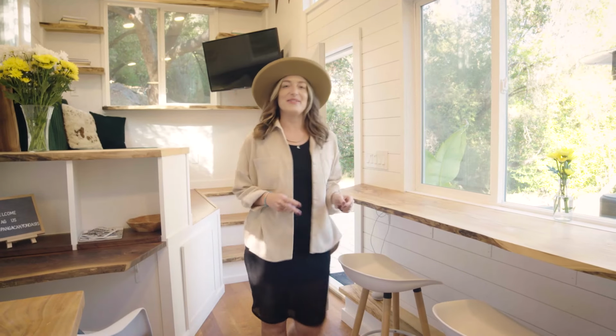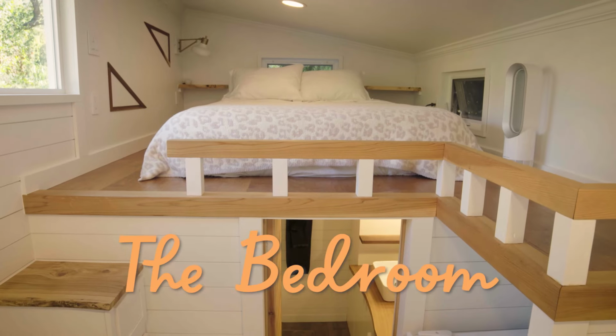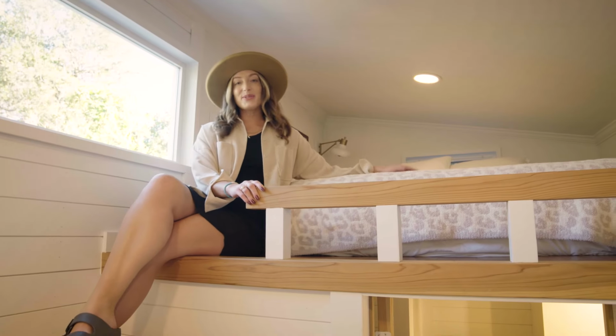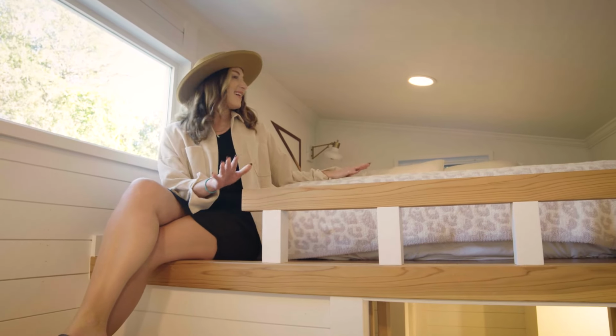And now let me show you my bedroom. So we're in the bedroom now, super cozy lofted bed. So I loved sleeping up here.